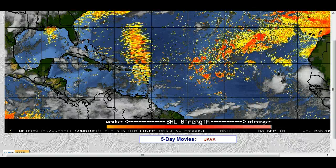And again, the Saharan air layer, we had stable air in here. It's starting to break up, but there's still a lot of stable air, but definitely more moist as we get off the coast of Africa here. Something we haven't seen a lot of lately. We've seen a lot more drier air off the coast of Africa, but that's finally pushed westward. So this system has a good chance of developing.